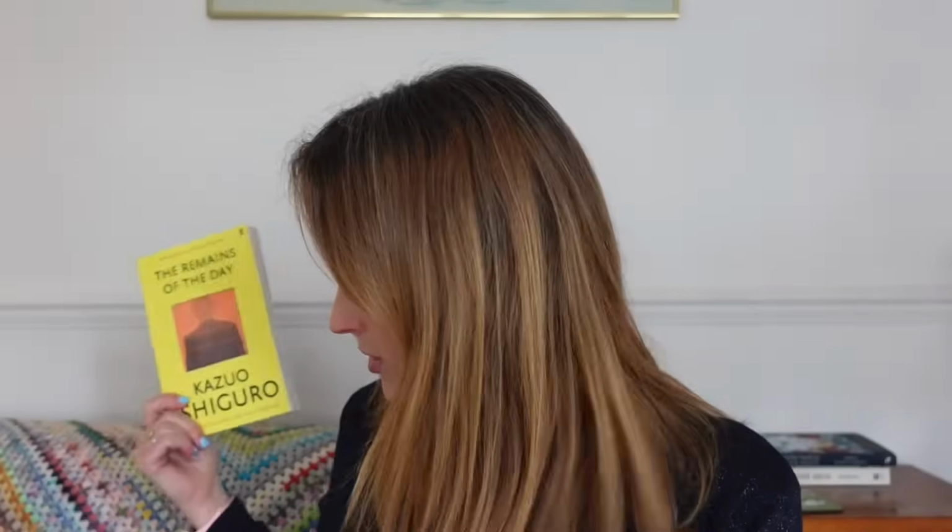I'm sure you've all heard of Remains of the Day, but I shall read you the blurb. A contemporary classic, The Remains of the Day is Kazuo Ishiguro's beautiful and haunting evocation of life between the wars in a great English house. In the summer of 1956, Stevens, the ageing butler of Darlington Hall, embarks on a leisurely holiday that will take him deep into the countryside and into his past. I'm really looking forward to reading this. Like I say, I loved Never Let Me Go, and yeah, this is definitely on my list for this year.